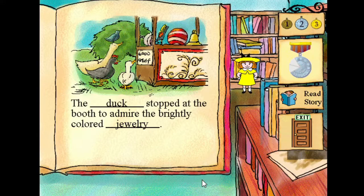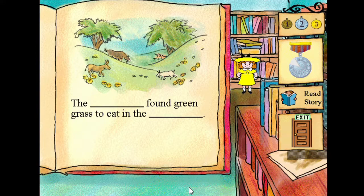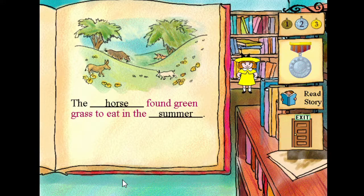The girls went to the... in a... River. Wagon. The girls went to the river in a wagon. The... found green grass to eat in the... Horse. Summer. The horse found green grass to eat in the summer.